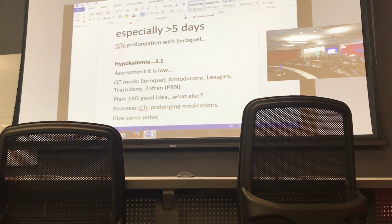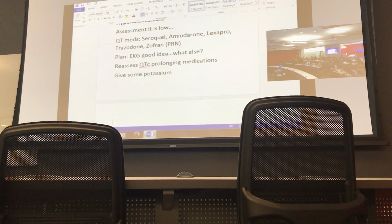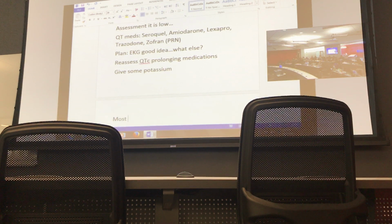Now, are they on potassium already? They are, right? What are they on, like 10 milliequivalents a day or something? That's nothing, man. That's homeopathic almost, okay? I'm just kidding. It's not homeopathic, but it's a low dose, okay? So give some potassium. Most institutions have electrolyte replacement protocols.